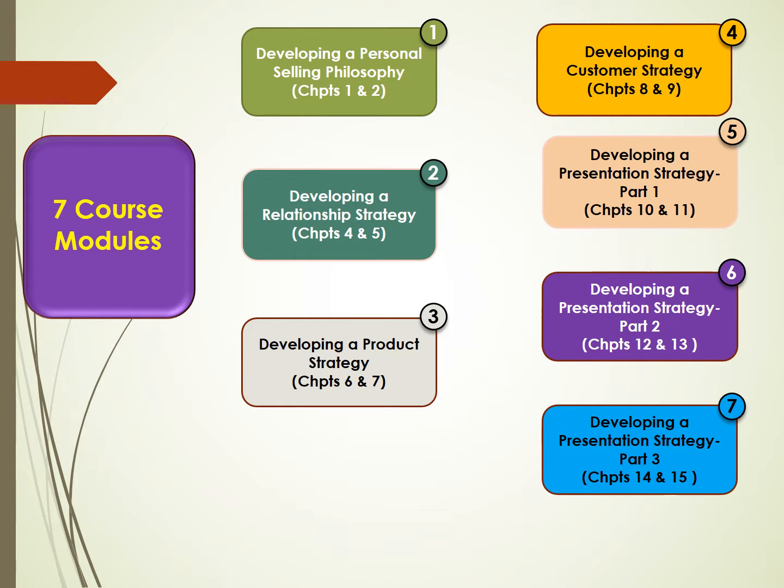Your course content is comprised of 7 modules. Module 1 covers chapters 1 and 2 and deals with developing a personal selling philosophy. It covers relationship selling opportunities in the information economy and the evolution of selling models that complement the marketing concept.